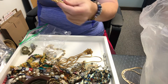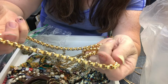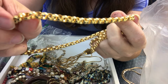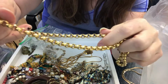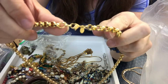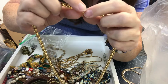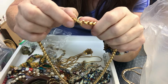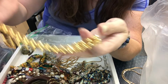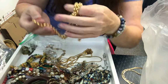Okay. Oh, wow. This is a nice one. It's got those thick circular, thick circular links. And it's got a nice thick link there, and it does have a little tag on it there. I might try to sell this. $22 to $25, guys. What do you think? This is super, super cool.